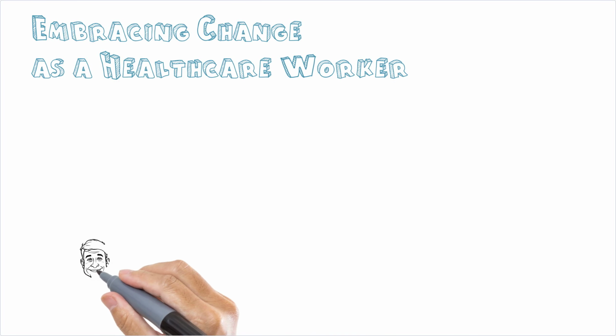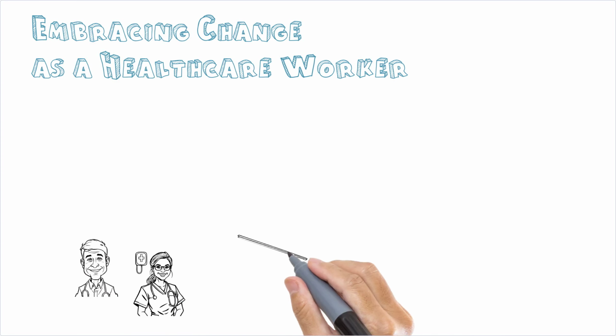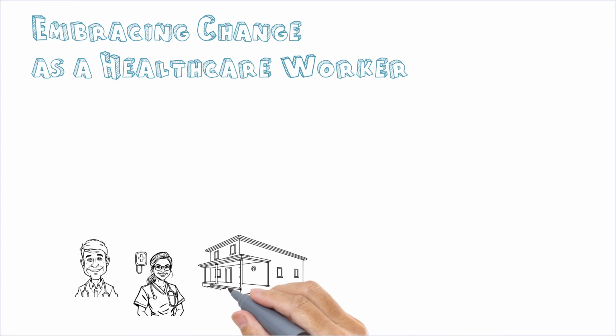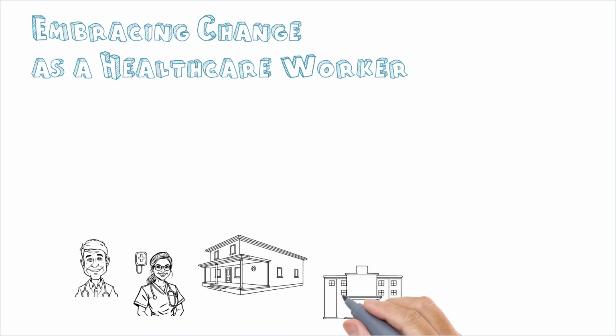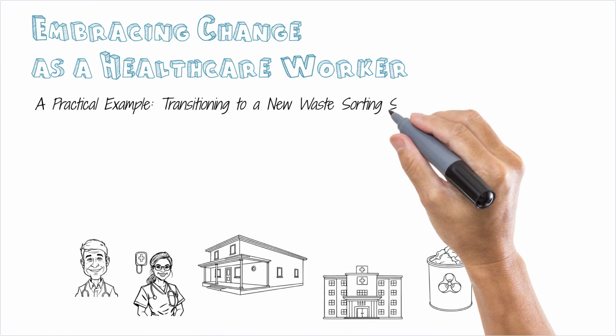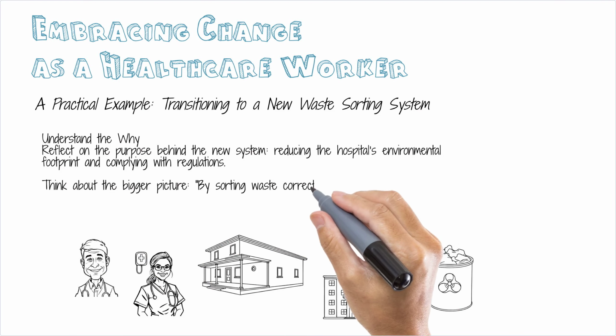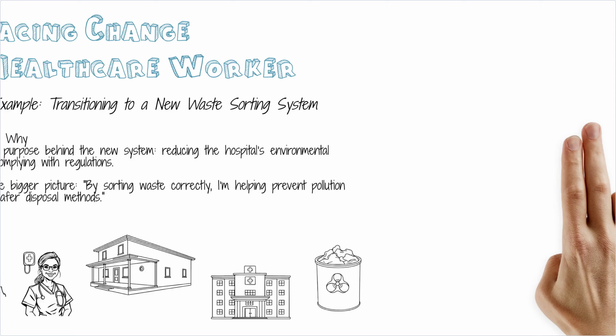Try to focus on understanding the why. Reflect on the purpose behind the new system, reducing the hospital's environmental footprint and complying with regulations. And also think about the bigger picture. By sorting waste correctly, I'm helping prevent pollution and ensuring safer disposal methods.